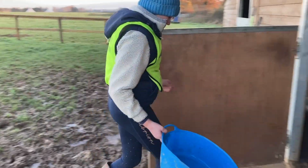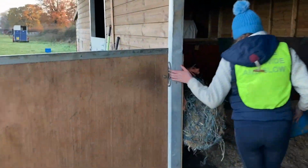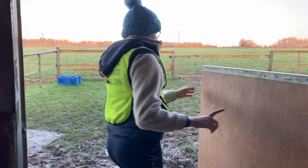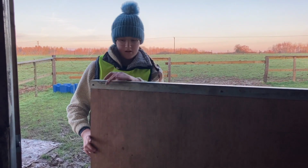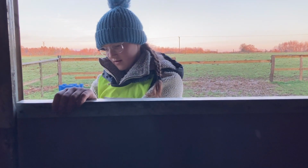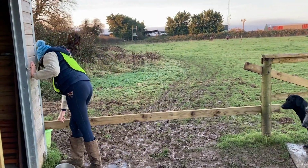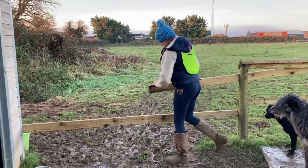Then it's time to put her salt lick back. This is a normal feed bucket, but her salt lick's broken, so it's currently living in there. And I just put it in the corner of her stable, and that's all done. And to signify that we've done the stables, we close the doors up so no water can come in. And then it's time to close all of the barrier gates up.